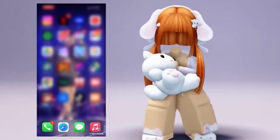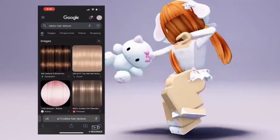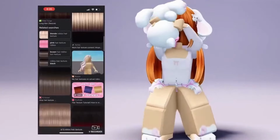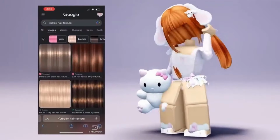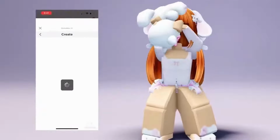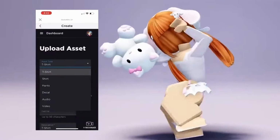You will want to go to Safari or Google or whatever you use. Then type in Roblox hair texture. Find the perfect texture you want. After, go to Roblox and press create. Then avatar items. Go to decal, and then upload it.